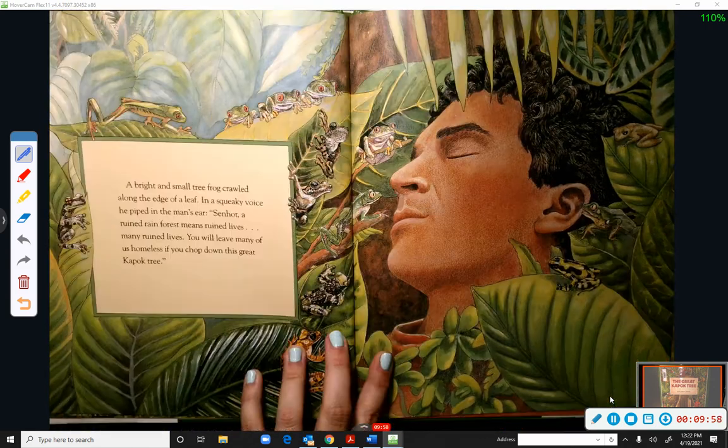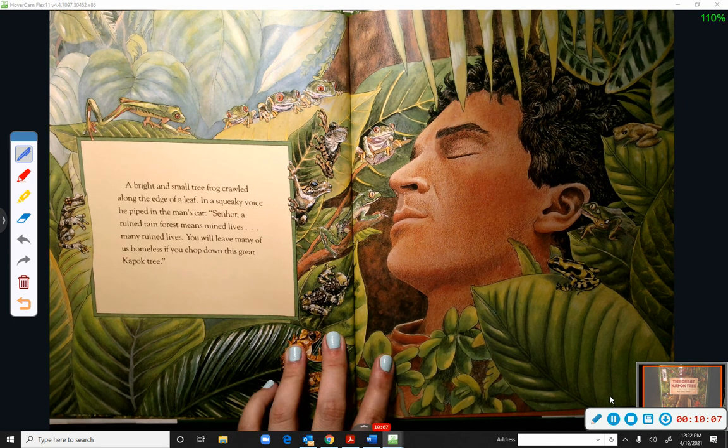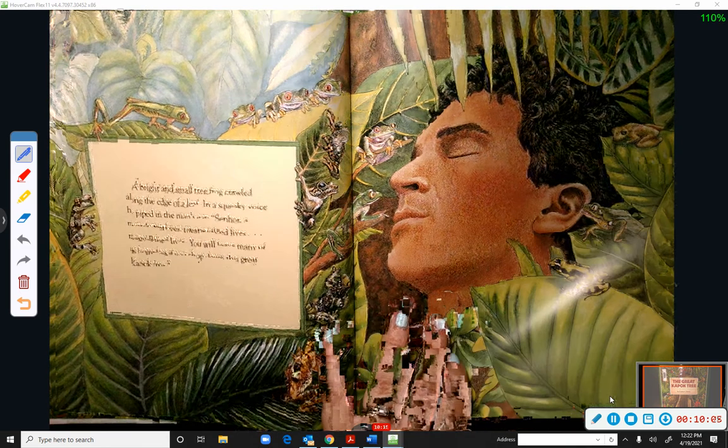A bright and small tree frog crawled along the edge of a leaf. In a squeaky voice, he piped in the man's ear. "Senhor, a ruined rainforest means ruined lives, many ruined lives. You will leave many of us homeless if you chop down this great kapok tree."